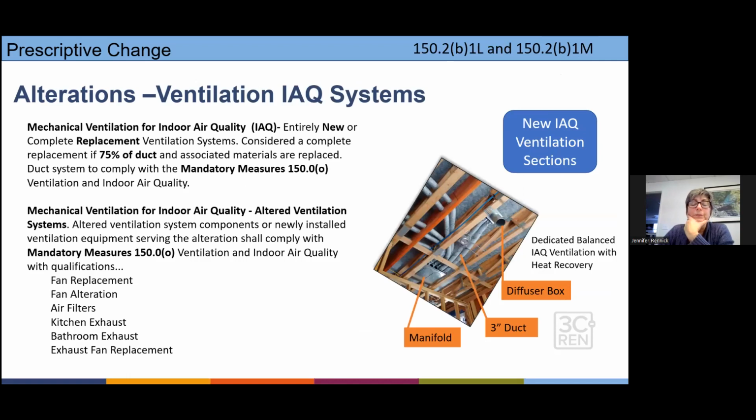Here is the picture of the alterations ventilation, indoor air quality system that I was mentioning, that shows what a heat recovery ventilation system and that ductwork would look like. And both for new construction, as part of mandatory measures as a way to comply, and for alterations, you can use a dedicated balanced indoor air quality ventilation system with heat recovery and have compliance with the indoor air quality requirements of your enclosed bathrooms and kitchens. It's okay to use this kind of whole house indoor air quality ventilation system.